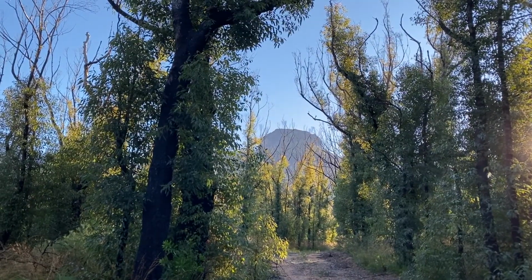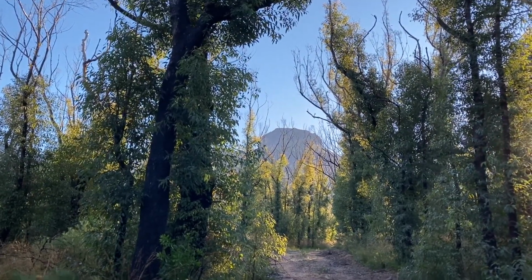The Budawangs are renowned for their spectacular conglomerate peaks around the place. This trail is no exception. Getting some great views of the castle. Unfortunately, the camera on the mobile phone doesn't pick it up real well. However, to be here and see it in person, wow.